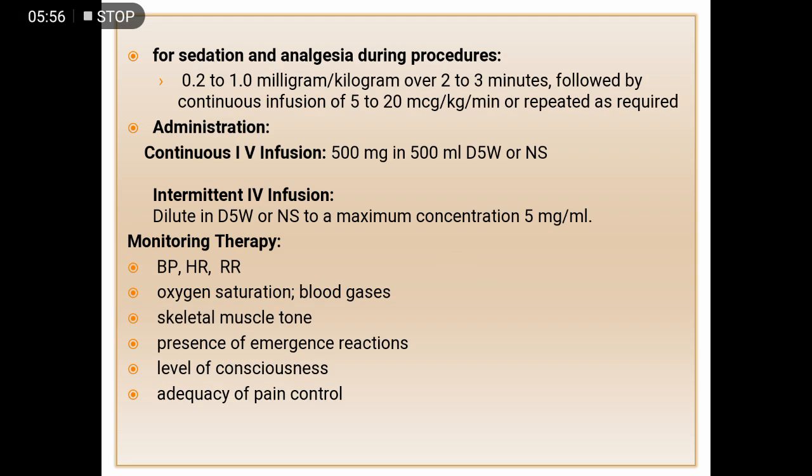For sedation and analgesia during procedure, the dose would be 0.2 to 1 milligram per kilogram over 2 to 3 minutes, followed by continuous infusion of 5 to 20 micrograms per kg per minute, or repeated as required. Administration, if continuous IV infusion, it would be 500 milligrams in 500 ml of D5 water or normal saline. Intermittent IV infusion, dilute in D5 water to a maximum concentration of 5 milligrams per ml. We have to monitor BP, heart rate, respiratory rate, oxygen saturation, as well as blood gases, skeletal muscle tone, presence of emergence reaction, level of consciousness, and adequacy of pain control.